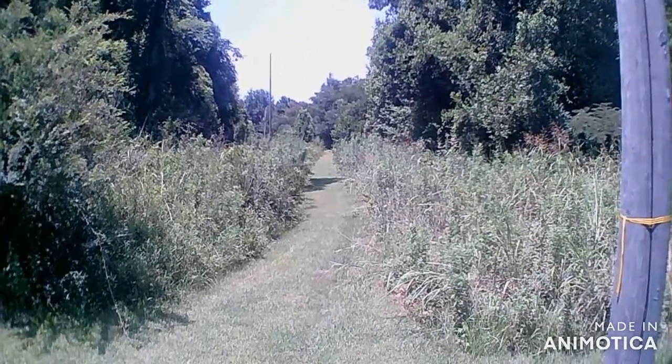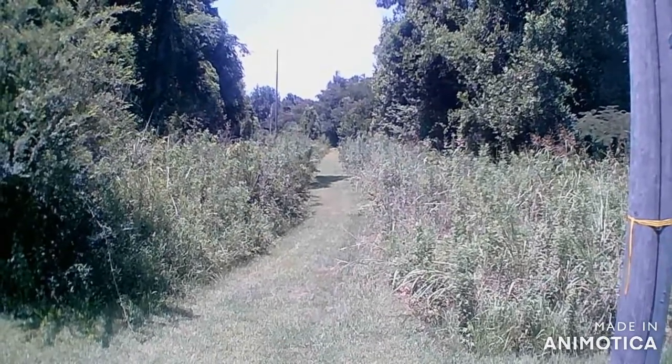The camera's not picking up. There's a deer or something pulling leaves off that big tree back there.